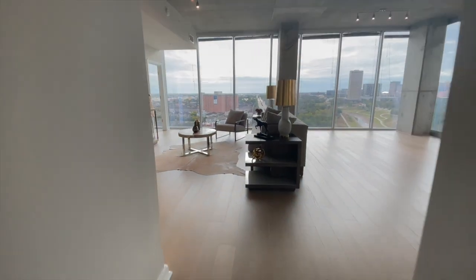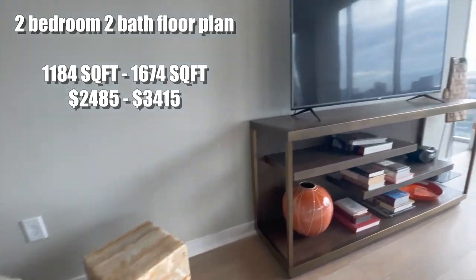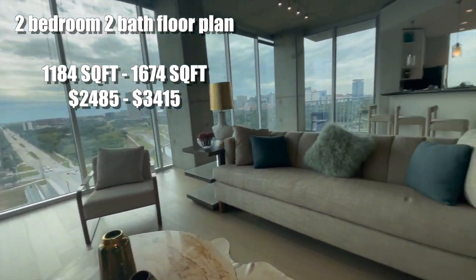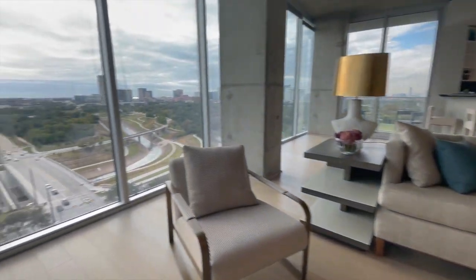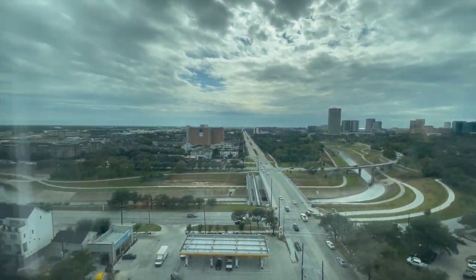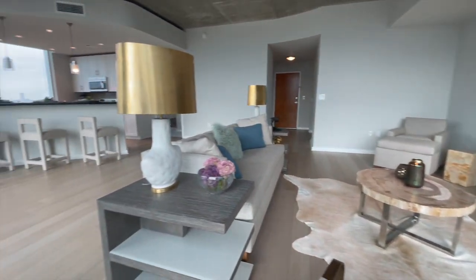Next, we have Allure Herman Park. Living at this property, you'll experience the beauty of unique design and modern comfort. Located within minutes from Herman Park, the Houston Zoo, the Houston Medical Center, and the Museum District, Allure makes it easy to live, work, and play all in one area.